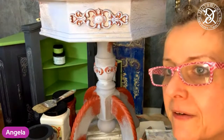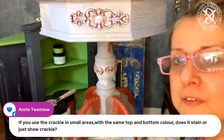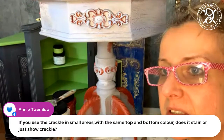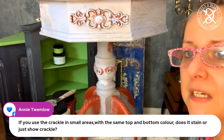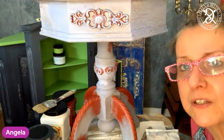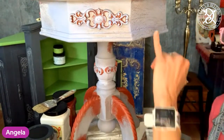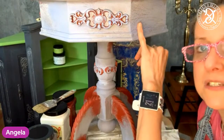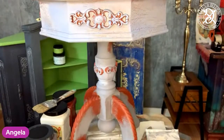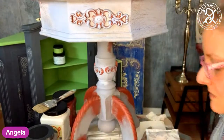Question: if you use the crackle in small areas with the same top and bottom color, does it stain or just show crackle? If you use the same colors at the bottom and the top of the crackle, you won't see much of the crackle. You might have some sort of structure, but you can only see the crackle if you have a contrasting color underneath, otherwise you won't see the cracks. You may lay them out later with some wax, but that's not really the point.